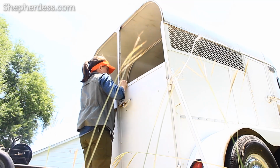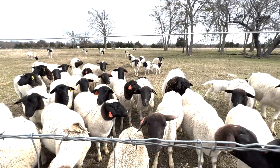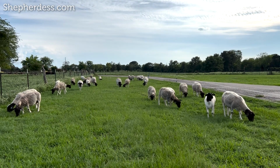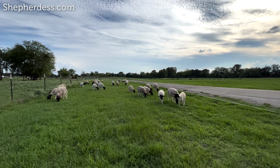I also want to be really careful here and say that there are a lot of really good quality registered pasture-based sheep farming operations, but I want to make sure to tell you to get to know the operation and don't just rely on the papers. Do your research and know what a good animal is before you buy any animal at all.